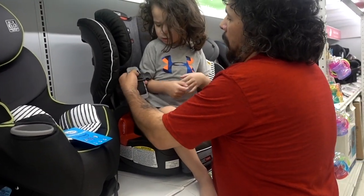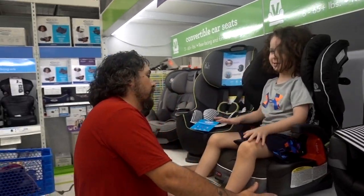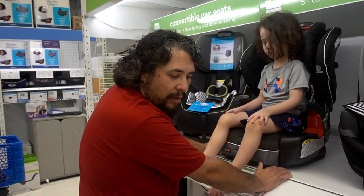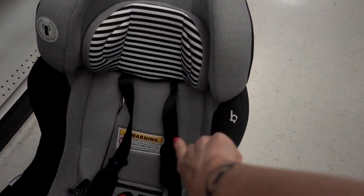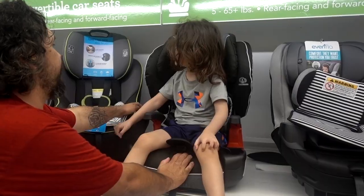Hey, this one looks smaller. What do you think? You don't like it as much, do you? I don't know. Honestly, like I said, the only thing I'm worried about is not being able to recline fully the way it should be. This one is wider through here than that one is. But I wonder if it just needs to be adjusted.